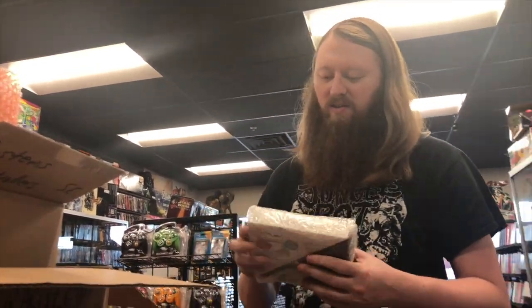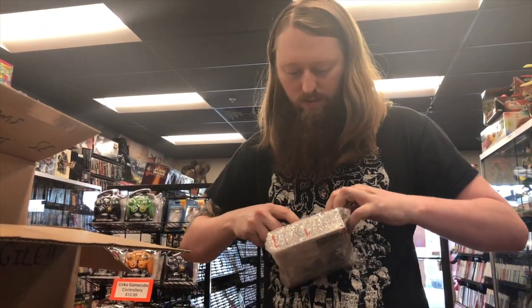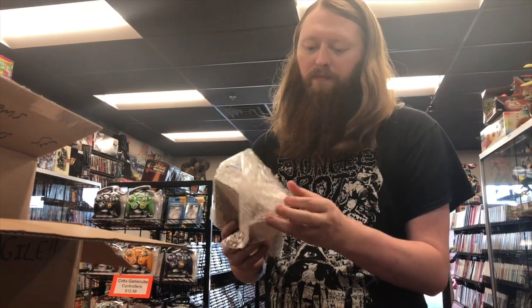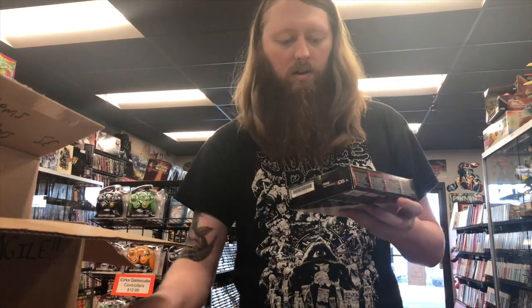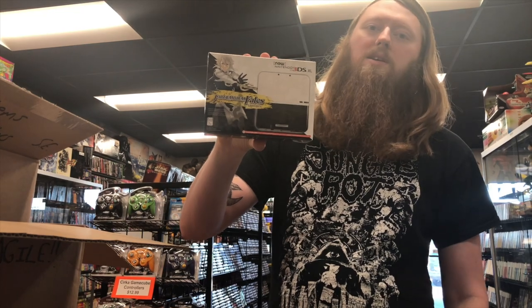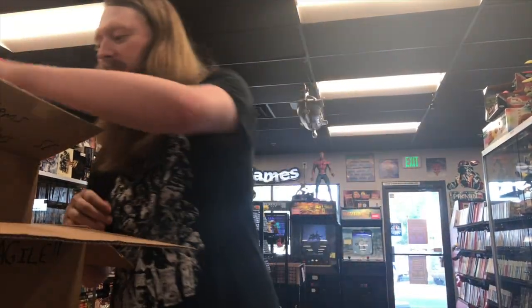Bubble wrap is sticky too, like it clings to itself. So this is something that we're adding to our collection. This is the Fire Emblem Fates New 3DS XL. Abby really wanted it. It's pretty cool. Very, very cool.